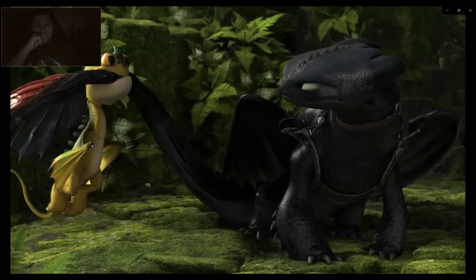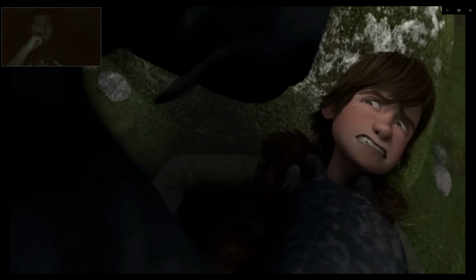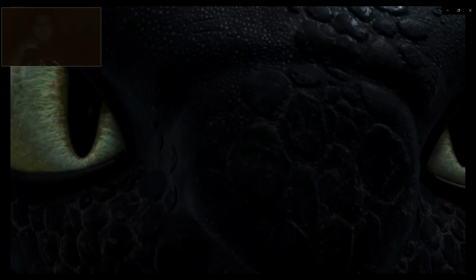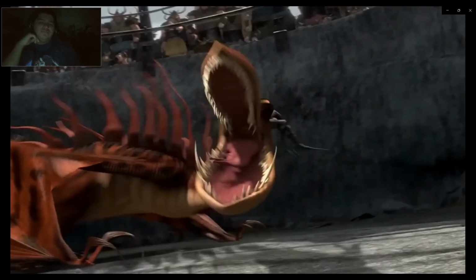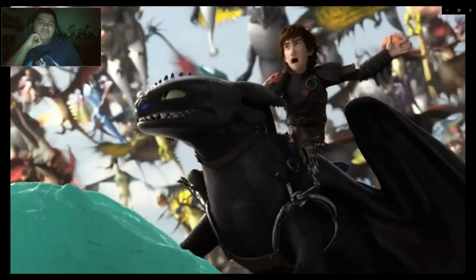For those spectators who are not yet familiar with this type of creature, there is one thing you must know about Night Furies: their intelligence. But why is this important to cover in this episode? There have been countless instances where this Night Fury has shown its intelligence in combat.